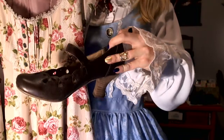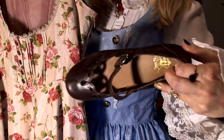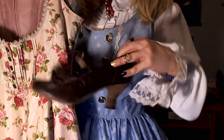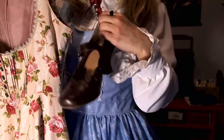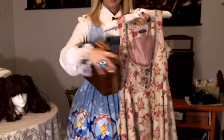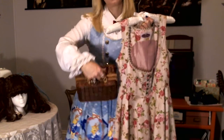to go with it. These are real leather, and it has that sort of scalloped edge. And these, their soles are actually like gel comfort soles. So these are incredibly comfortable Lolita shoes. I love them so much. The purse that I got to go with this is an adorable picnic style purse. And I hope to get a nice country style hat to wear it this summer.